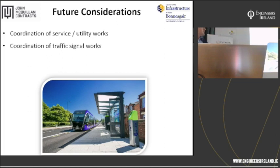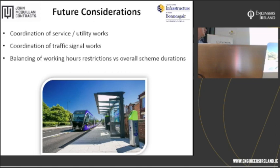Traffic signal works again ran fairly smooth. Big demand placed on it. It was the same subcontractor that DFI Roads were using for the alteration to existing traffic signals on the new installations. So again, it's important to plan carefully and ensure that there's adequate resource, both on the part of the main contractor to carry out the preparation works and on the traffic signal works contractor to ensure they have adequate resources available.